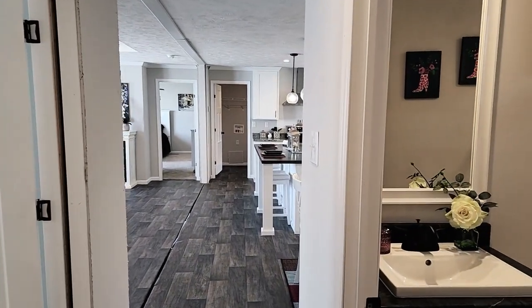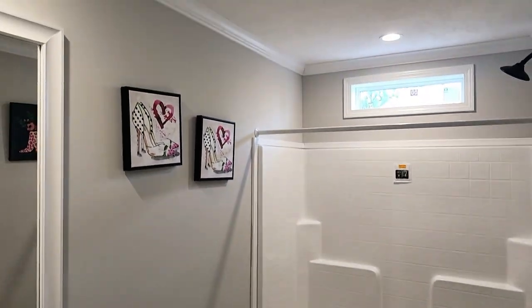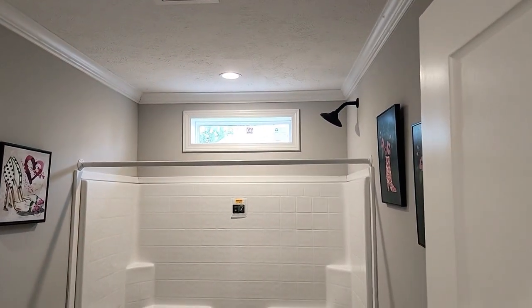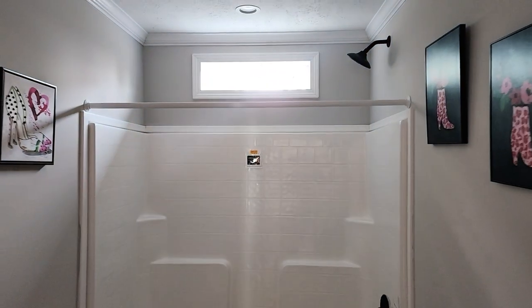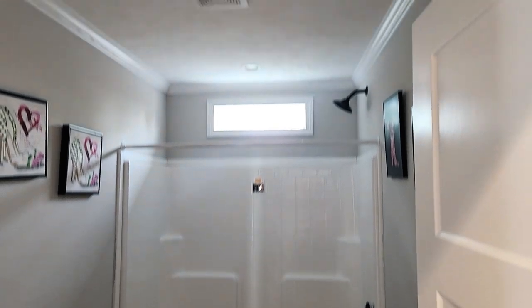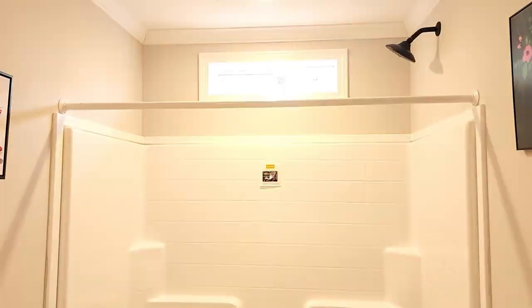And right here we have your guest bathroom. Of course, got your exhaust fan. Got the nice little transom window over the top of the shower right there, so with that natural light, otherwise the room would be dark. Let me shut the lights off so you can see what I'm talking about. Even with the lights off in that bathroom, still got a lot of natural light. So it looks really, really good. Kind of gives you a nice feel for it.